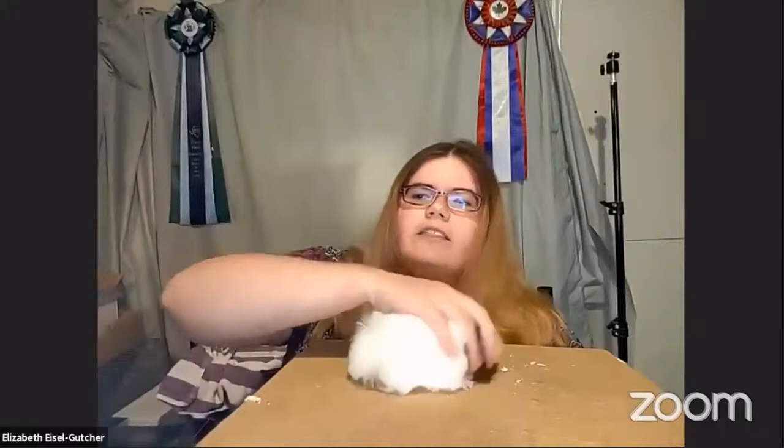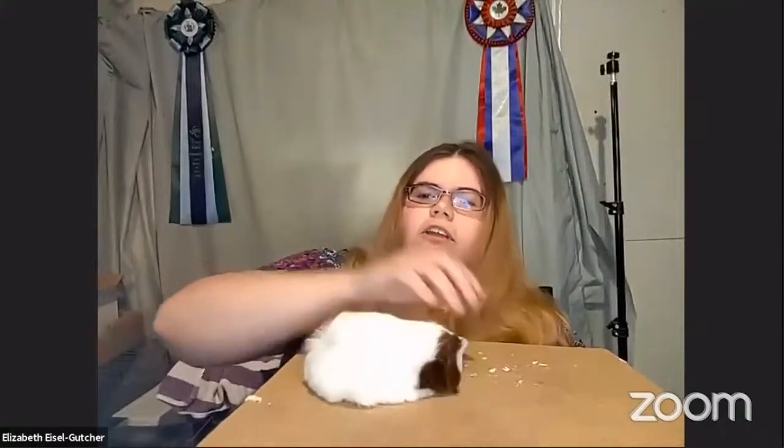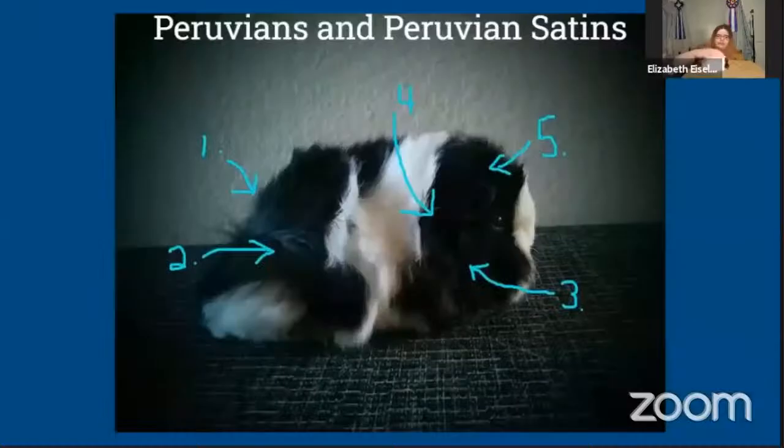So we're just going to quickly show a visual on our slides as well that shows numbered areas of where to look, just in case you didn't see it as we're handling the animals. Sometimes it can be really hard to tell where we're at.